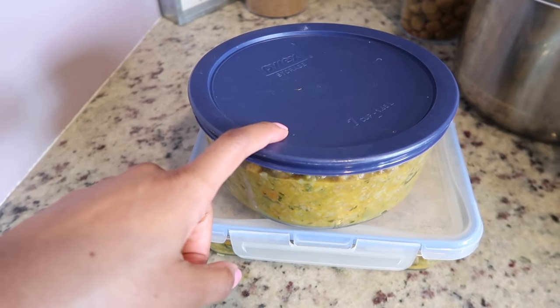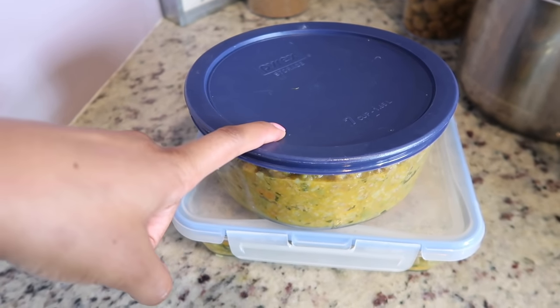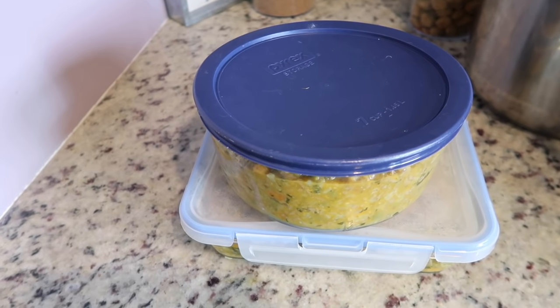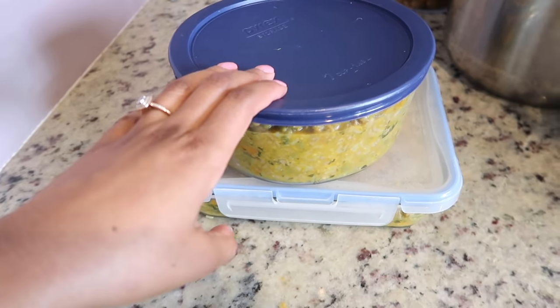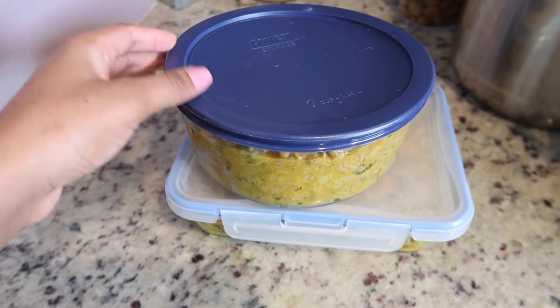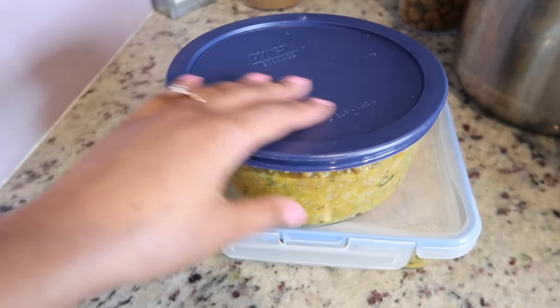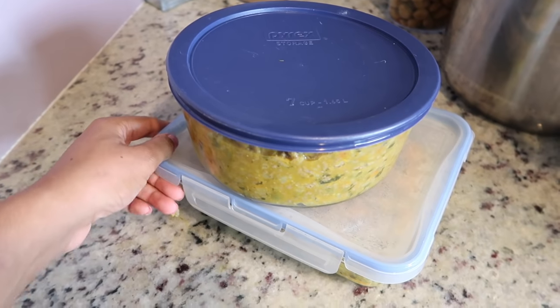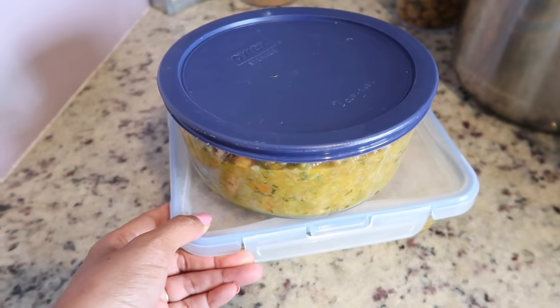You can also freeze them in like a freezer bag. That works as well. But I was finding that it was hard to get like the portion out of the freezer bag when it was defrosted. So I just go ahead and freeze it in here, and I only keep it in the freezer for like a week or two. So these are airtight. It doesn't get like any freezer burn or anything like that. So you can do it in these containers or in freezer bags, work well too.